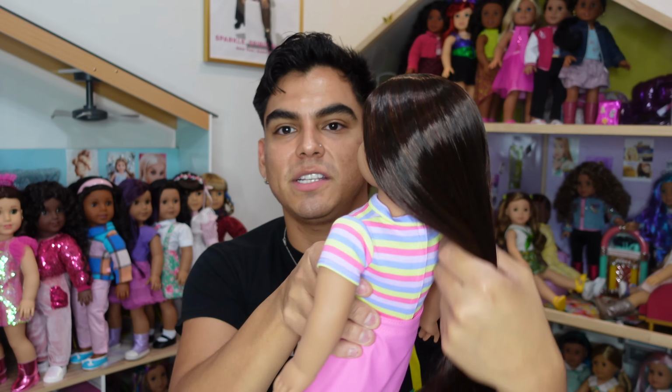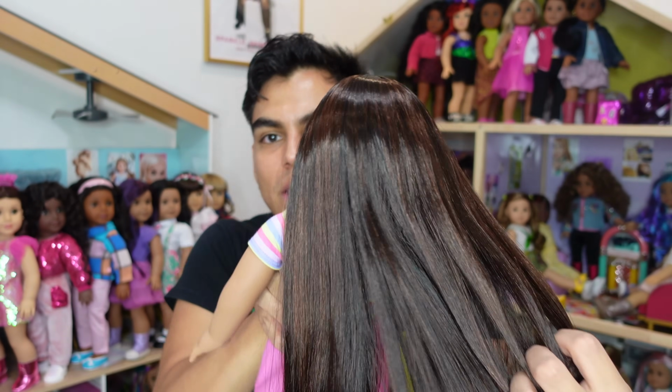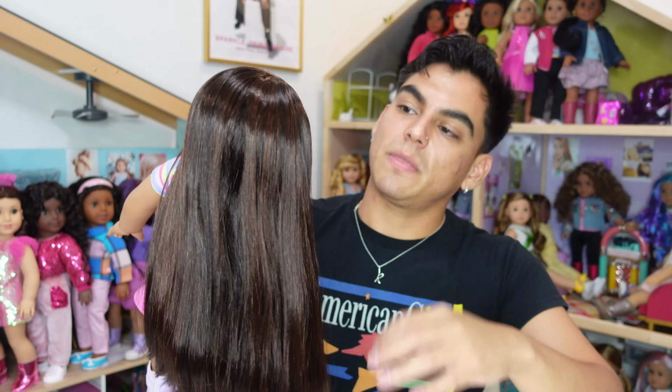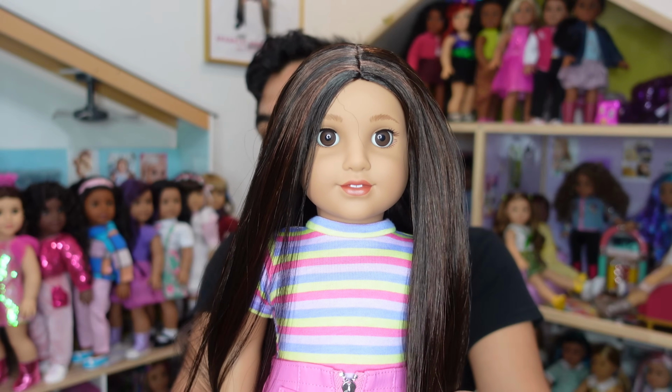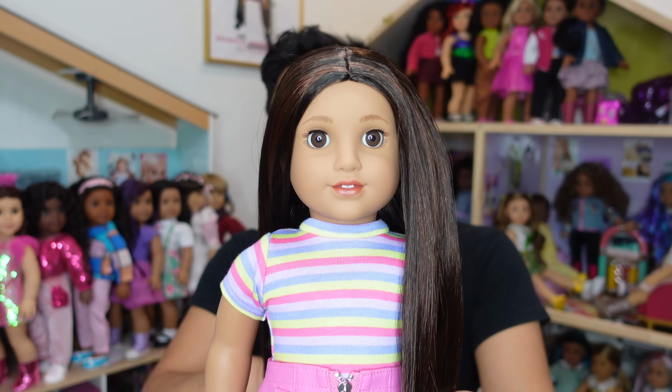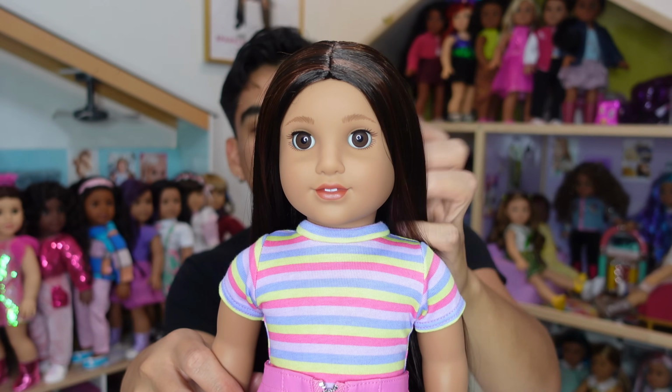Okay, and now in person, can you guys actually see all the highlights in her hair? Do you see that? Now that it's all out. Let me get a closer look for you guys. There is her face. I did have to go through a lot of them to find one that made me happy, and I finally stuck with her.